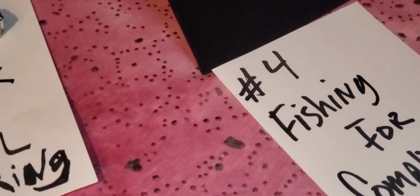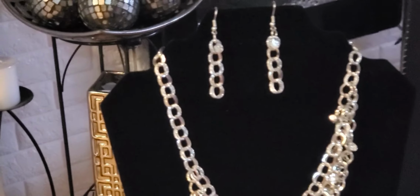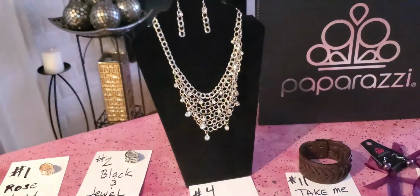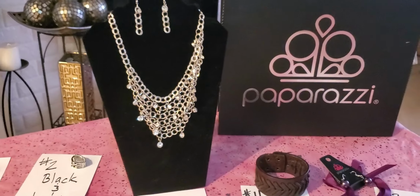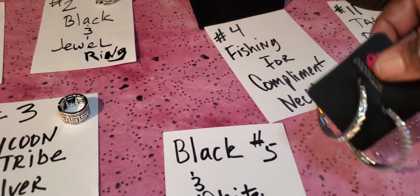Let's get you closer to that one. Okay, reminder, all this jewelry is $5. Fishing for Compliments, that's this one that I have on the piece, so you can see how beautiful it is. Okay, let me back out of that a little bit. Come a little bit closer so y'all can see that. All right, that's number four. Number five is some black and silver hoops.